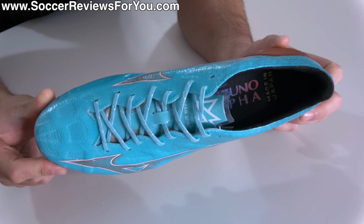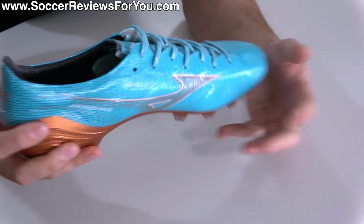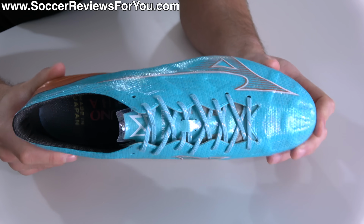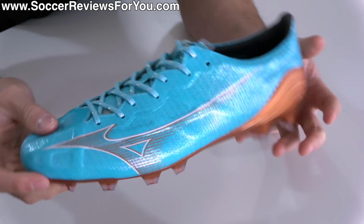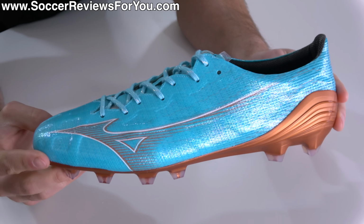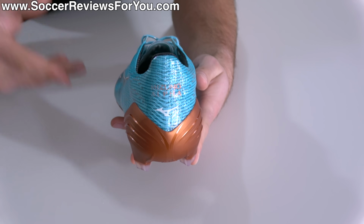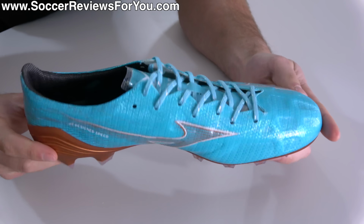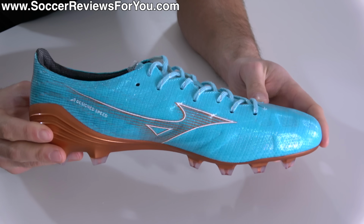What the Alpha replaces is the Rebula series. So the Rebula Cup is no more, and you no longer have 3 kangaroo leather options within the Mizuno brand: Morelia and Morelia Neo in leather, and now Mizuno Alpha in full synthetic, which again kind of fits the mold of what I think most people expect a speed boot to be in 2022 as we head into 2023. And honestly, I think they've done a very good job.